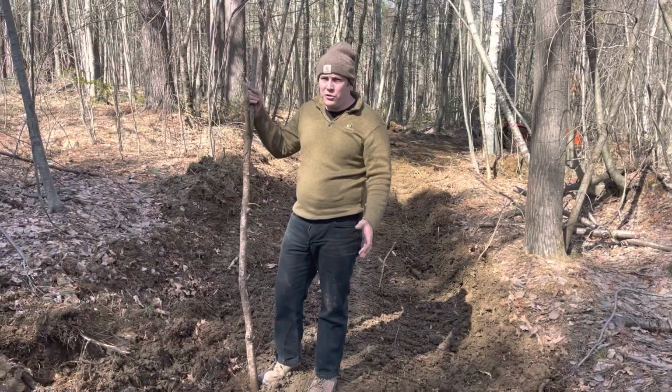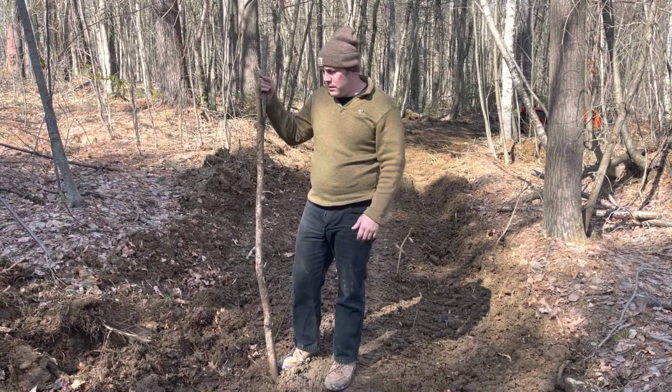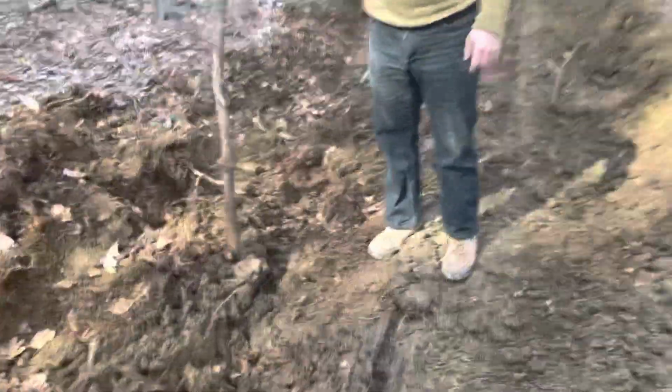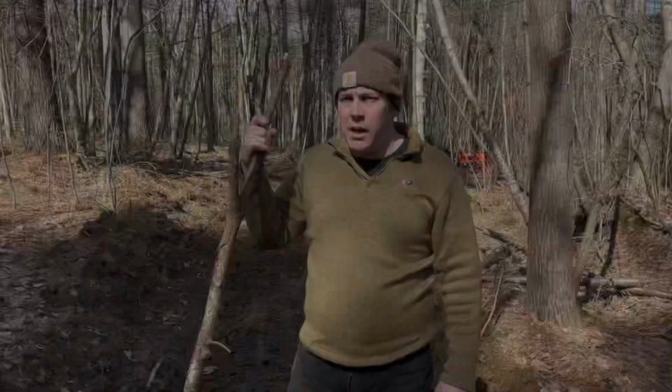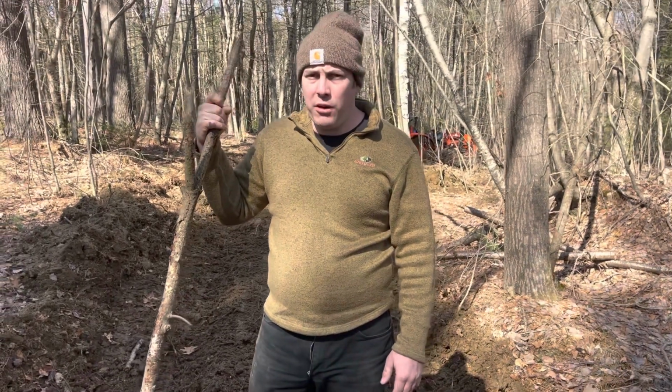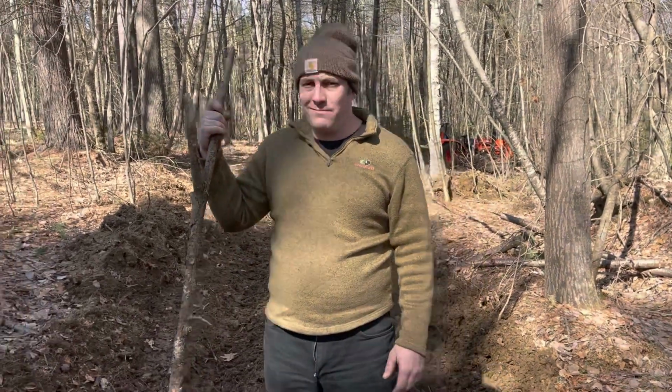So my goal isn't to finish grade this. You can't grade mud. So as you can see here, this is pure mud. There's about a 2 foot deep mud hole right here. Every time I drive through this mud hole, I leave about a 2 foot deep rut. So my goal is just to expose the dirt and then let the warmer, drier weather dry some of this out. I'll come back in a couple weeks and I'll finish grade it and make it drivable. So me and my neighbor can both use our tractors to get his wood over to my place.